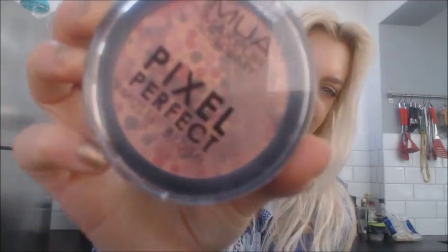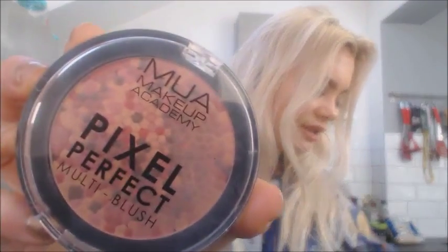So for blusher, I've got MUA Pixel Perfect blusher. That's really good. And sorry, to put my foundation on, I've got a foundation brush like that. I don't even know if that's a foundation brush. I've just got that. That's what I use, and it works for me. That's from Poundland. No, it's not from Poundland. It's from Primark. Same thing. Begins with P, doesn't it? I think that was £2. I used to put my foundation on with my fingers before, but yeah.